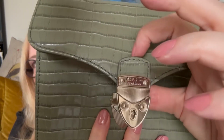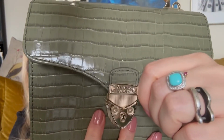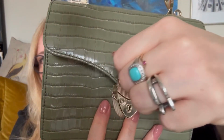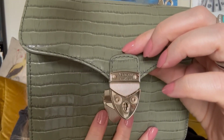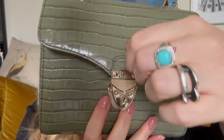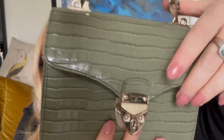And it's got this little flap, which actually is really handy when the bag is quite full. You do have to push down a bit. That would be the only thing for me, is that if you fill it up to capacity, which I've done because I use it day to day, you do need to push it down a bit harder here. But this little leather tab actually helps that.